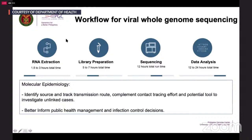Okay, so this is the workflow we did for this whole genome sequencing. Essentially, we did RNA extraction. This was done in a BSL-2 plus facility. Then all the others are done in a BSL-1 facility. So we did library preparation. So what is library preparation? You all know that the virus is an RNA virus. So we need to make a complementary sequence, or we call it a cDNA, of the RNA of the virus in order to sequence them.